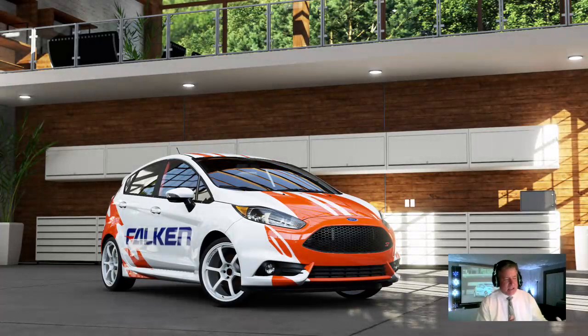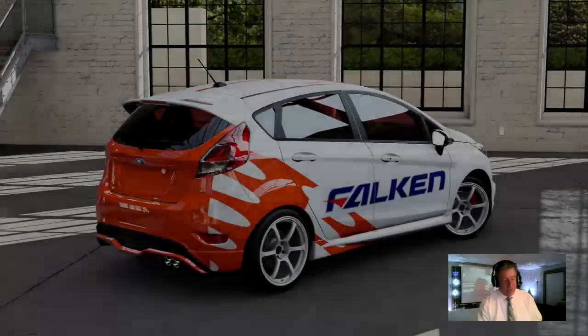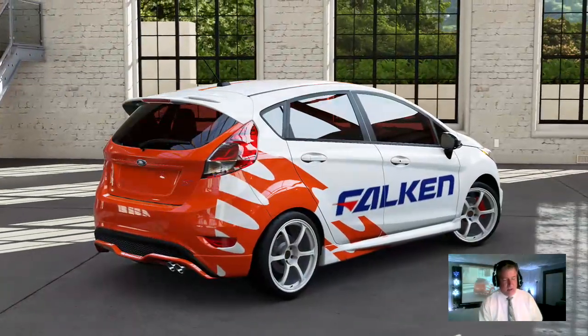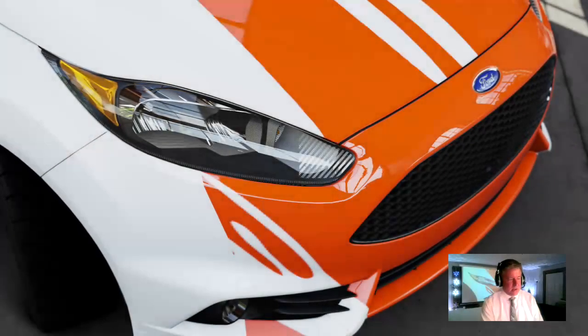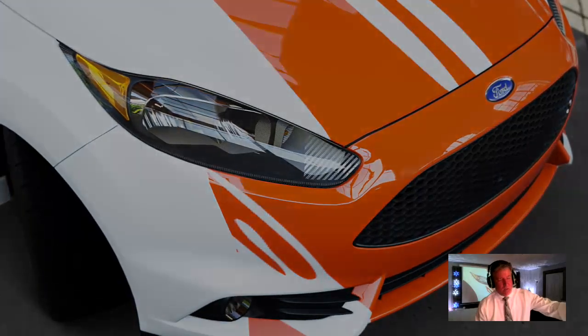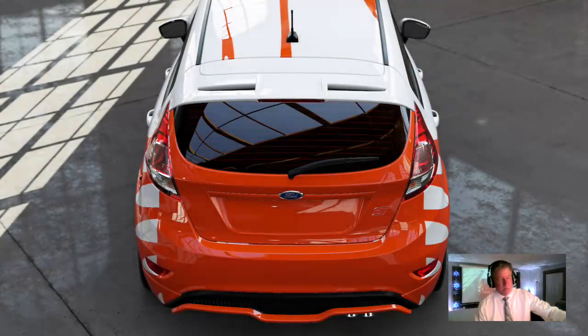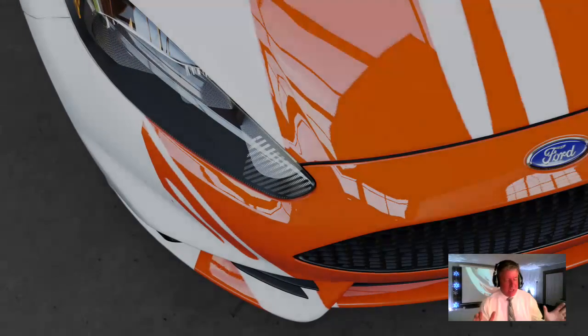So I think it's an awesome design. I think it's very successful. Like I said, for the company, could be really good branding. And I'm thankful for the design. You see some close-up images, how the wrap company could tuck those seams in and make it all nice. They do an excellent job.